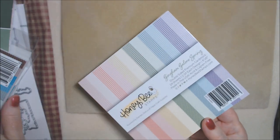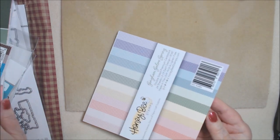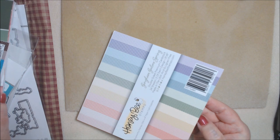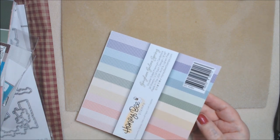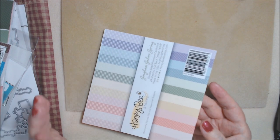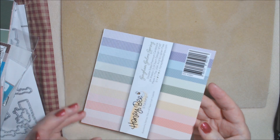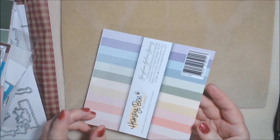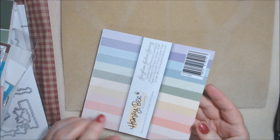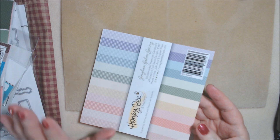This is called Gingham Galore Spring. Now, this one I think was three something at half off. You're going to see I have three or four gingham paper pads. And just FYI, I know Stampin' Up! has a pack of gingham coming out in their January to June mini. And I'm probably going to get it too because I just love me some gingham. And then I'm going to stop getting paper.